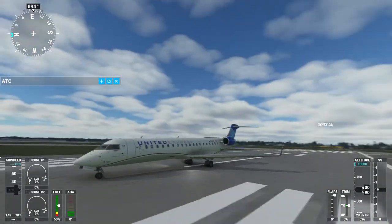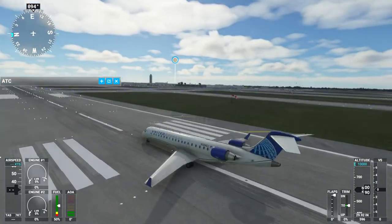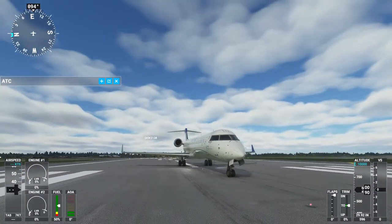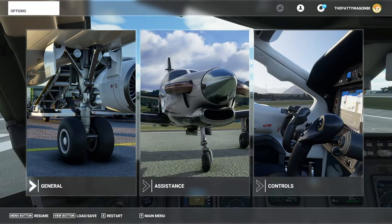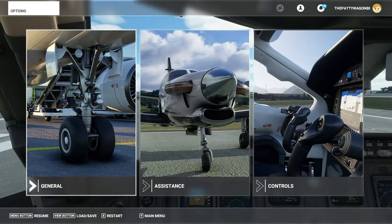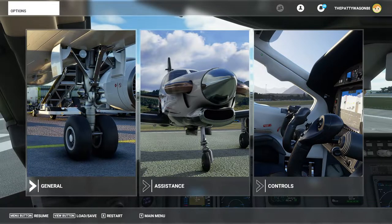I just love this noise. It sounds so cool to me. Plus I think it's a beautiful looking plane. But the big thing I'm going to do besides that is go over a little bit of the history of Bombardier, because it's kind of interesting and a little weird as well.